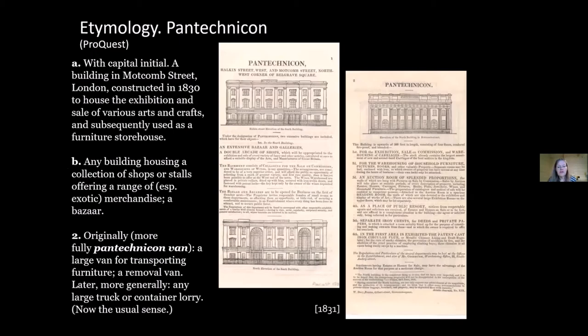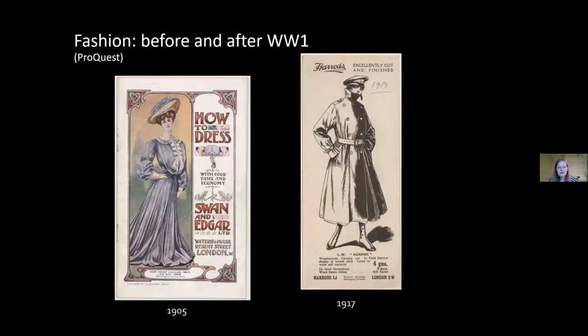You will have realised by now that I love to juxtapose ephemera. These two illustrations are just 12 years apart. The chilling trench coat name, Son, says it all.